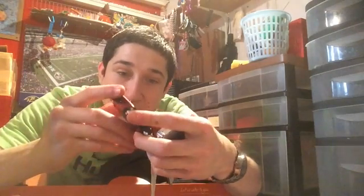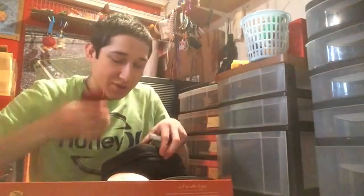Let me see if I can get this thing to turn on. Yeah, you see that? That is the coolest thing ever. And it lights up pretty cool too. So I have 2 of those.